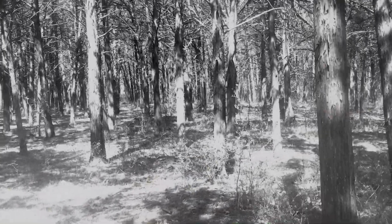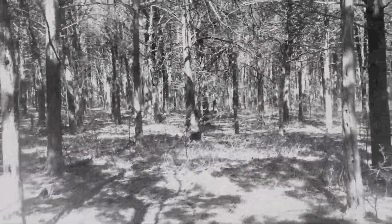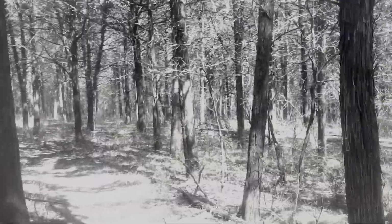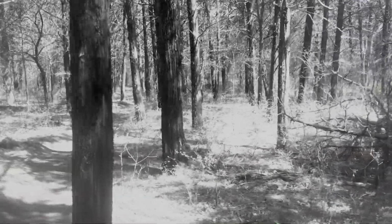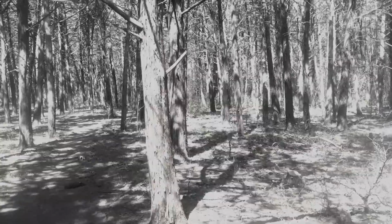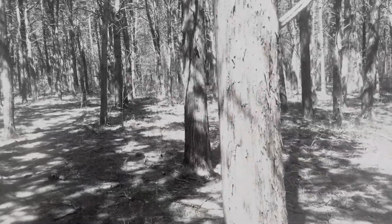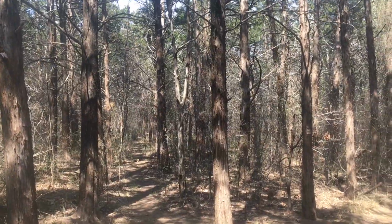But I'm standing there taking pictures with my phone, and I put the phone down and I look at Dale and I say, "Does that look smoky to you?" And he said, "Yeah, it does." So we're looking at each other and we're thinking we've had several really bad wildfires going on in Oklahoma right now. So we decide to turn around and walk back out because of the smoke. But before we even get that thought out, it disappears. It completely disappears and it's clear again.